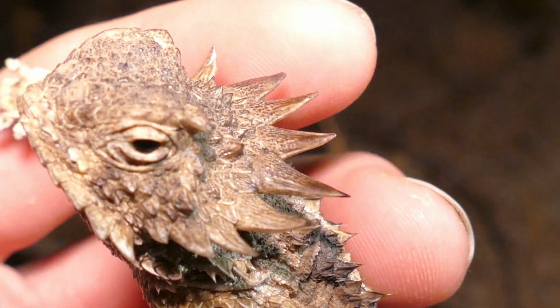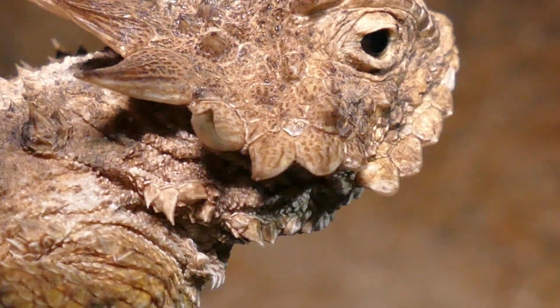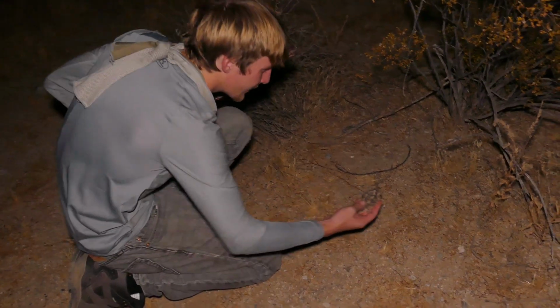We're gonna go ahead and put this guy back. Hopefully he has a good night continuing his hunt. That is awesome, little regal lizard. All right, see you, little guy. Watch him run. Woo! That is so funny.